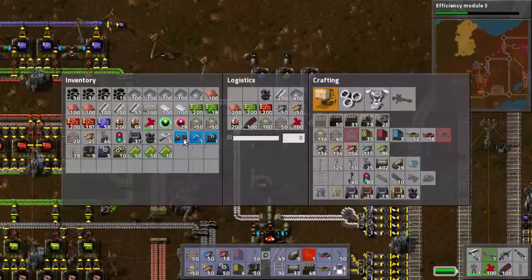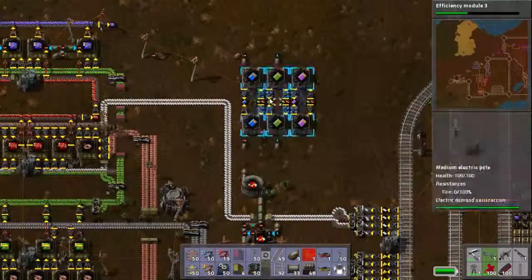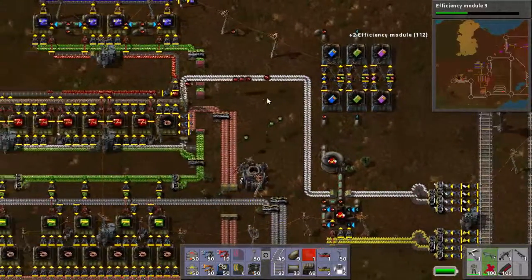I do have this blueprint here. Not that one. Not that one. That one. That probably should be used to start exporting, but we're not there yet. Okay, let's just see what I can do around here.